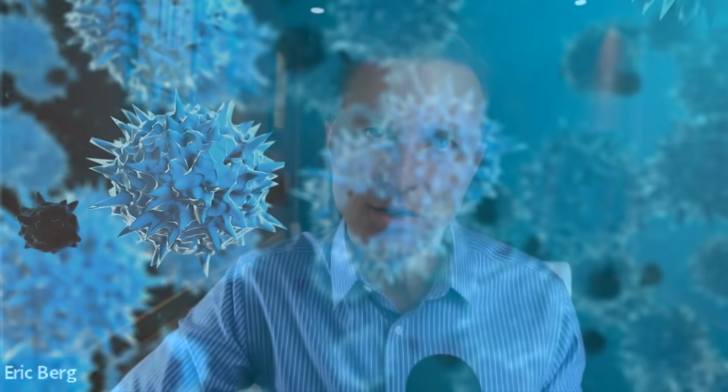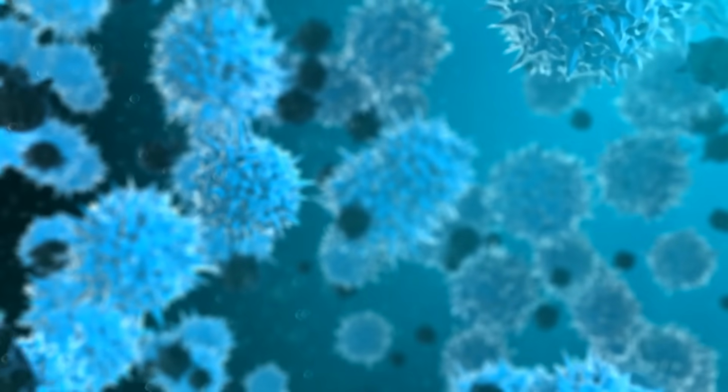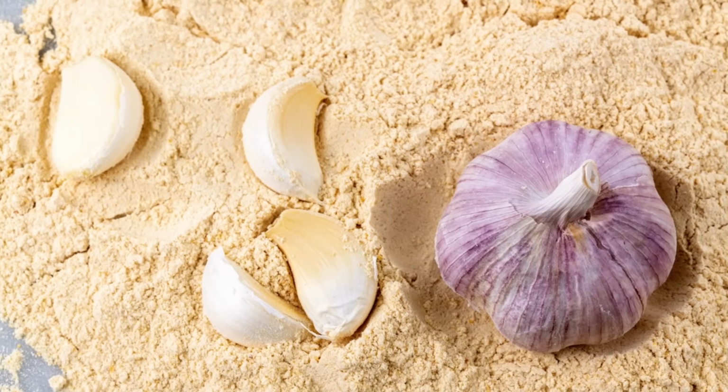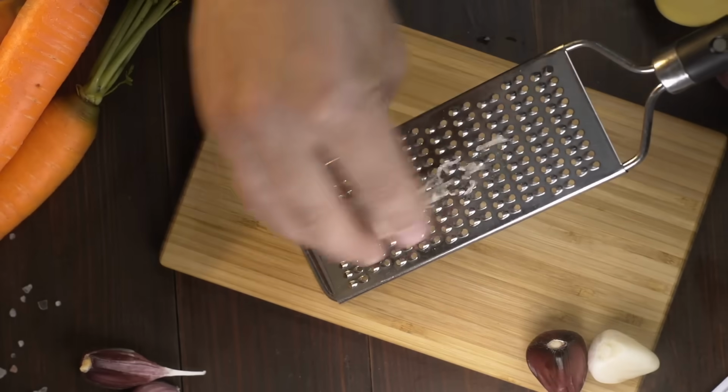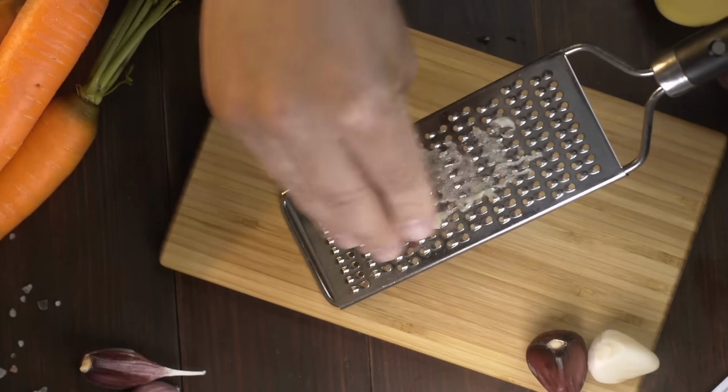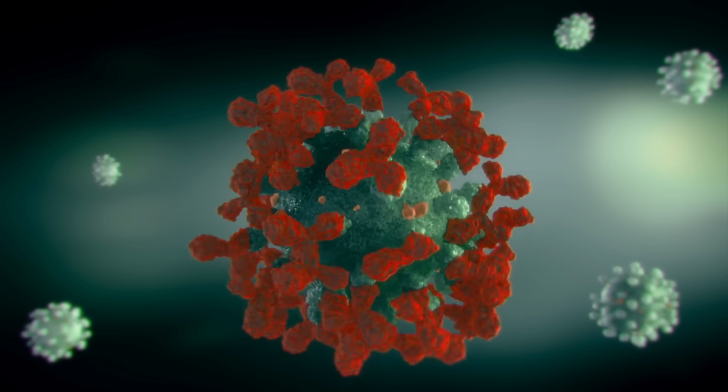So one of the first studies that they did is they took a little petri dish and filled it with pathogenic E. coli. Then they sprinkled some garlic powder over the E. coli, and they noticed that within 12 hours, all of the E. coli was completely dead. And then they compared this with another petri dish with E. coli, and then they put fresh grated garlic. They grated it right over this petri dish, and within 12 hours, all the E. coli was completely dead.